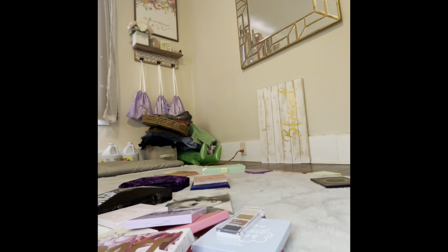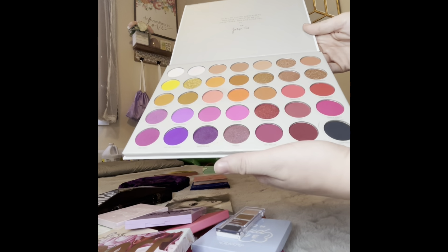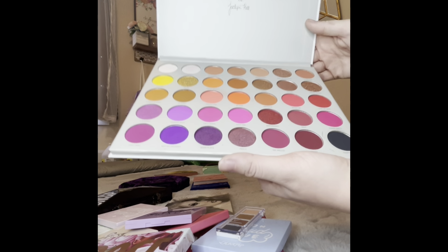Speaking of Jaclyn Hill, I have her Volume 2 palette. This is another one of those go-to spring and summer palettes for me, and I love it with my whole heart, so we're definitely not gonna get rid of this, ever.